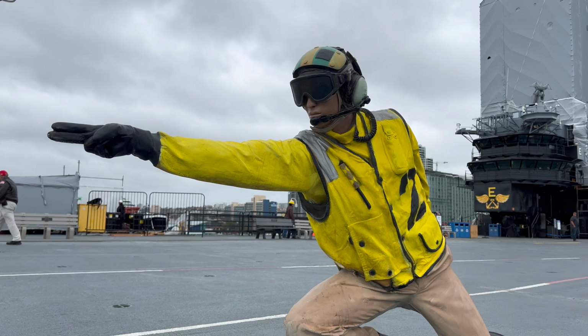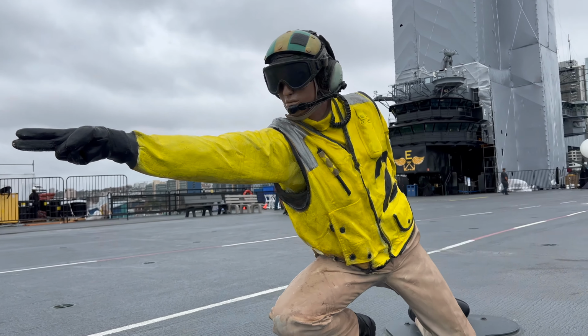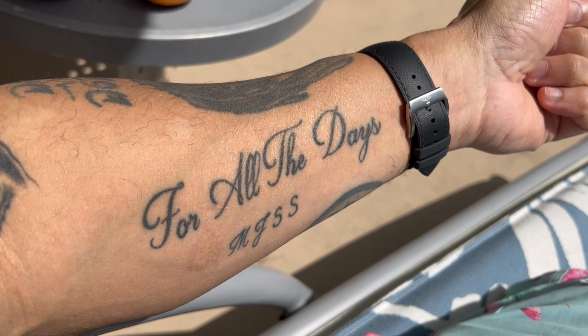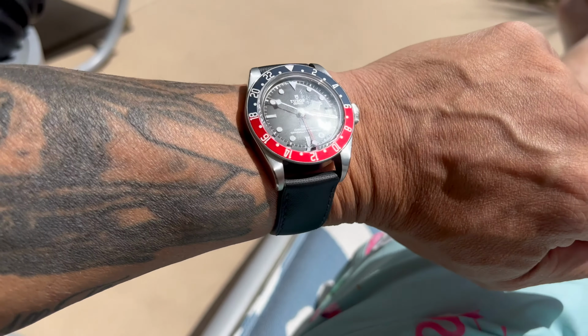That's the Tudor BLACKBAY GMT, 5 years on the wrist. I think that'll be it for my yearly update. We're gonna go 10 years for the next one. Well, 5 years. 10th anniversary, we'll do another video.